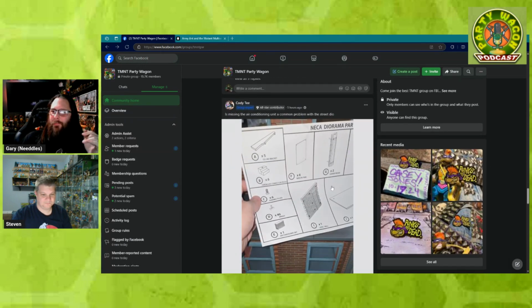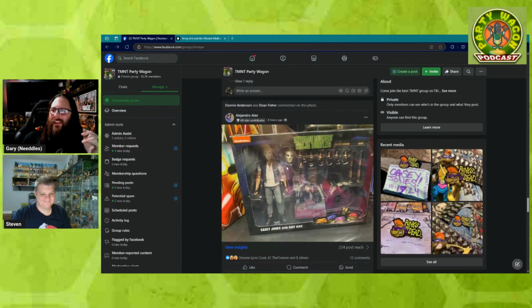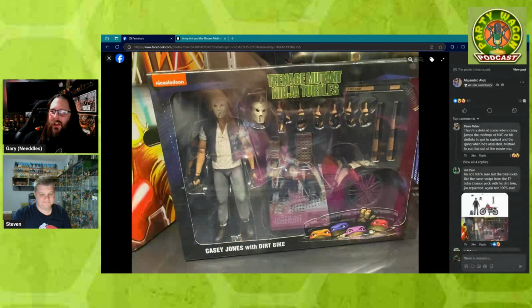That Cody bitching about the plugs. Yep. Yeah, this one, I did not look at any comments in the party wagon. I'm not even looking over here.